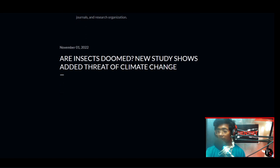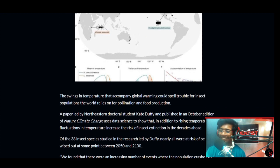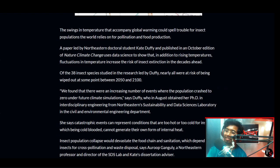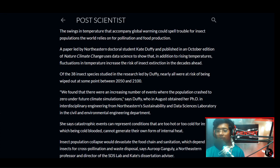Moving on towards the next topic: are insects doomed? A new study showed the added threat of climate change. Let's see. The study, given by our more likely research on this topic, says the swing in temperature that accompanies global warming could spell trouble for insect populations the world relies on for pollination and food production.